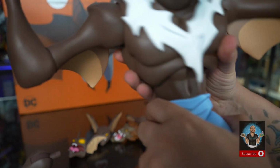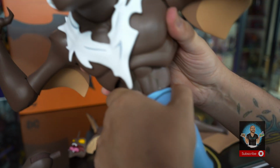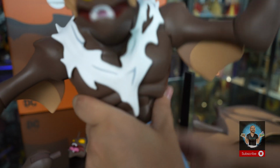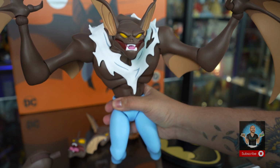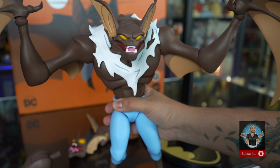And lastly, as for his torso, there is very little give, not much, but there is a little bit of give as well. And that's the articulation for you. So what we're going to do now is add these wings to him and give you an idea of how long and wide his wingspan is.